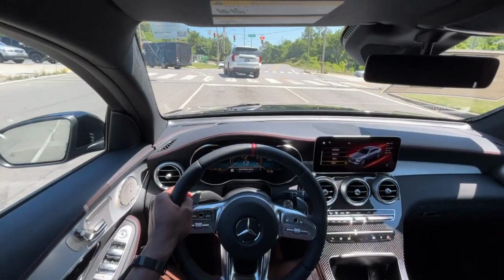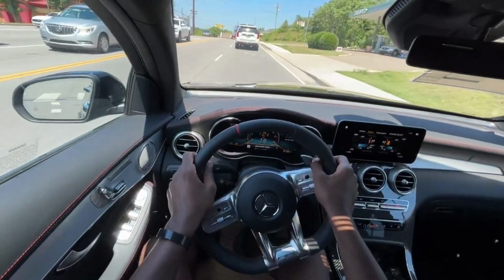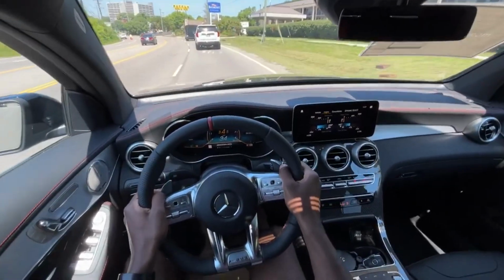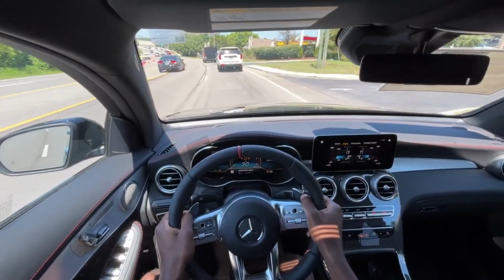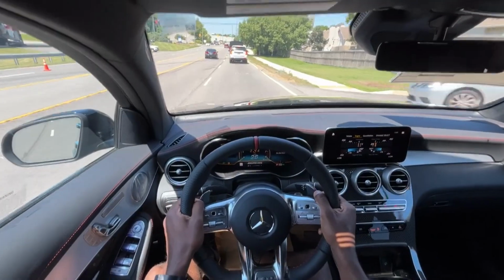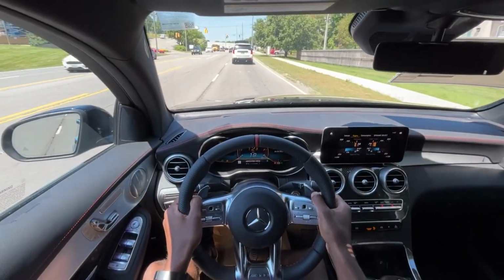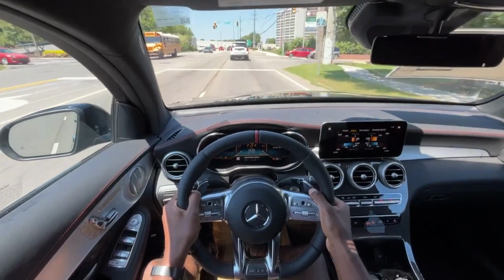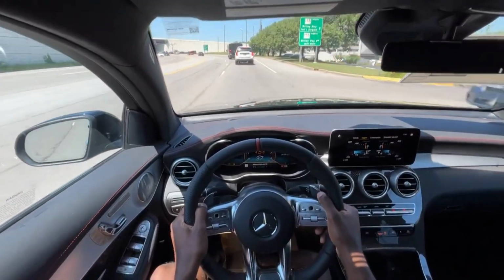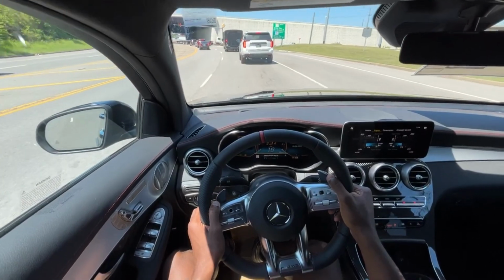But I'm gonna put it into Sport Plus now. And again, the sound that you get, especially with the exhaust enabled, just incredible. And it does shift pretty quickly. And the shifts, of course, of this transmission tend to be snappy. And it prides itself in being that.